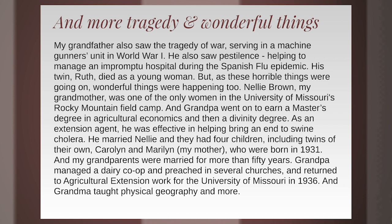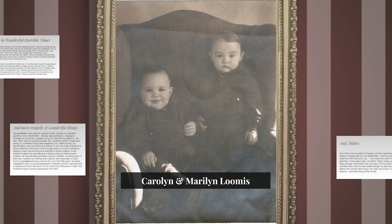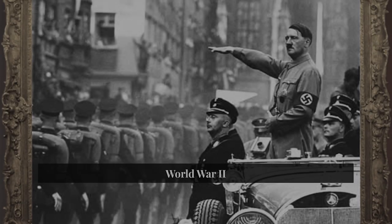Grandpa managed a dairy co-op and preached in several churches and returned to agricultural extension work for the University of Missouri in 1936, and Grandma taught physical geography and more. And there's my mom and her twin. And there's Adolf Hitler.